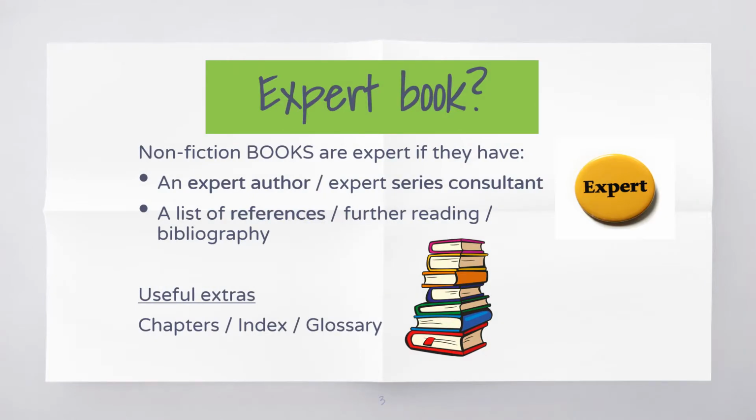So how do we know that a book is actually expert? We know that the book is expert if the person who wrote it, for example, if it's about butterflies, is either a scientist and knows a lot about butterflies, or if they've done a lot of research, or if they have called in a scientist to check the facts over, those kind of things, then we know it's an expert book. And it's also really good if the book has a list of references listing where the information came from. It's usually a list of books. Sometimes the list is called a bibliography, but it all just means that the book shows us where the author got their information from.